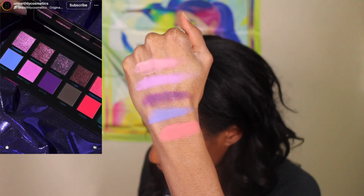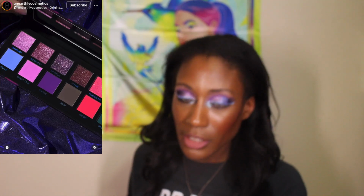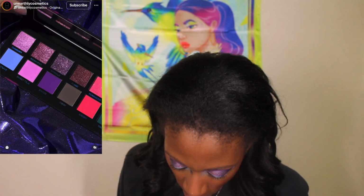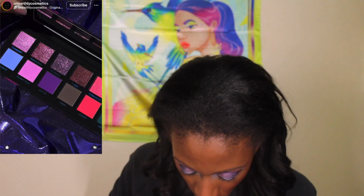So this is what it looks like, and I feel like it's definitely giving the vibes of this, and I don't necessarily need that. Now if my friend hadn't given me this, I would have been tempted to get it just because I really do like the color story of this, but since she was so gracious and gave me hers, I don't really need it. Now the only thing I'm going to say is I feel like the shimmers aren't going to be the same at all. I'm just telling you that right now.